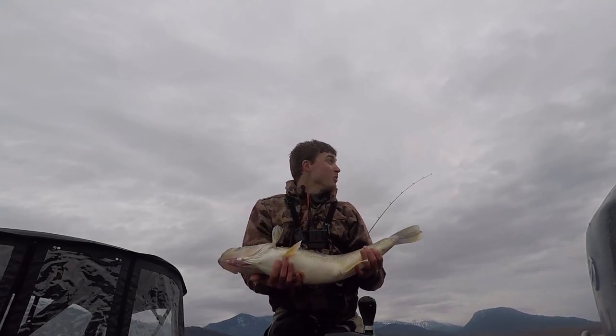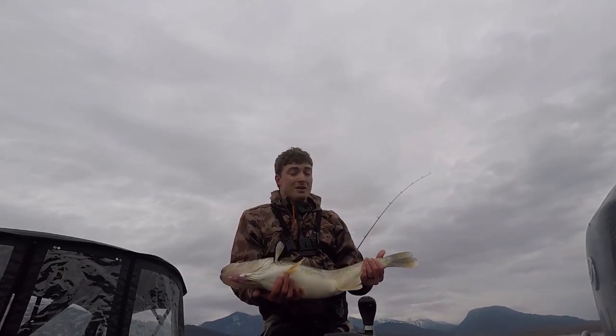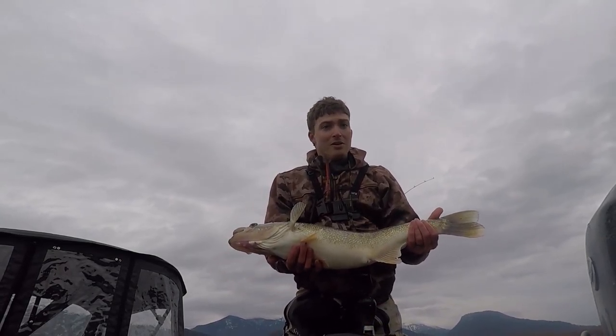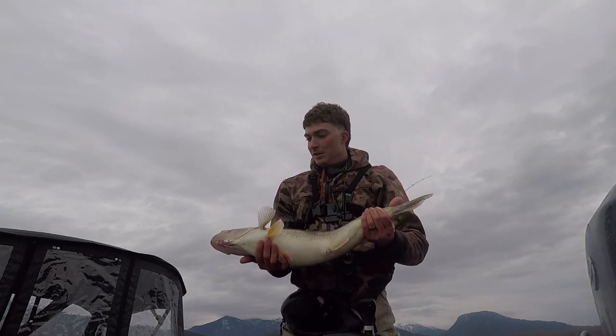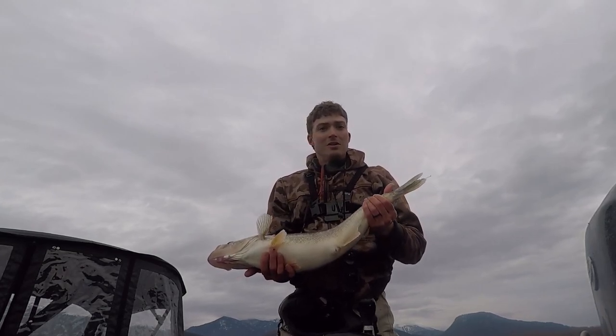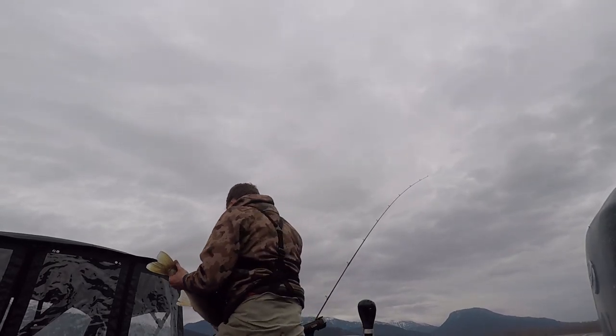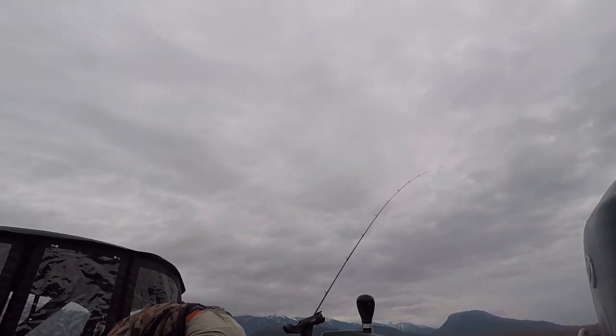Now I don't target walleye quite as much. It's just, they've gill netted them down pretty hard. And it's more and more difficult for me to put down big numbers. So I've been targeting pike a lot more. High densities and a lot of fun.